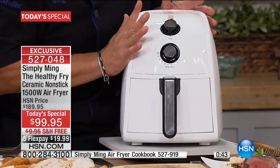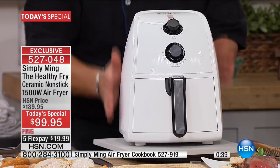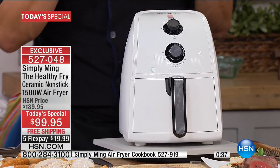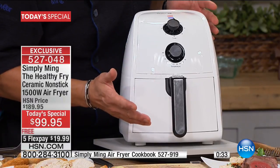When we designed this, there were three things I wanted. I wanted a small footprint. I wanted it small. This is the size of a coffee machine. I wanted it so intuitive, you never have to open the manual. Ever.